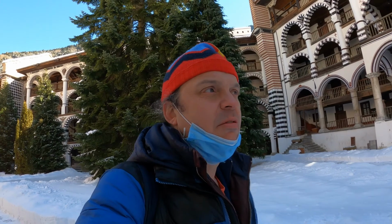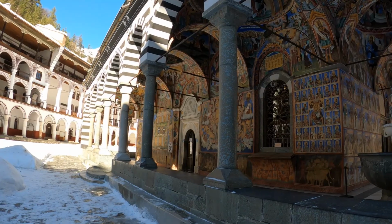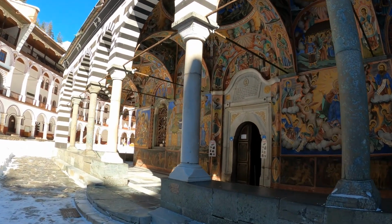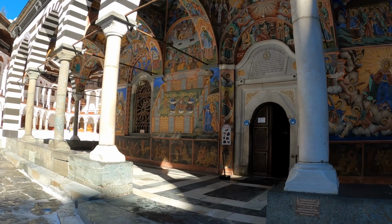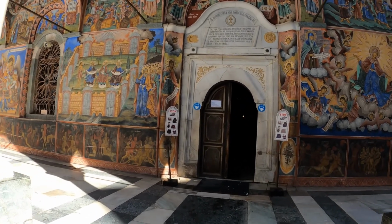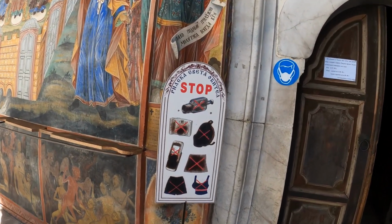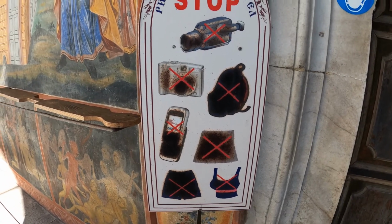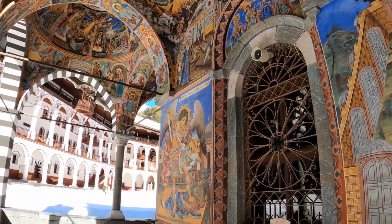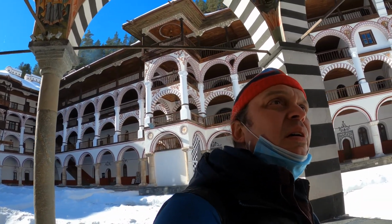This is the biggest pilgrimage site in Bulgaria, and has been for many centuries. Now, in true Eastern Orthodox church style, you can't actually film inside. It's got a list of all the things you're not allowed to do. So you can't film, you can't take big backpacks in there, no skirts, no shorts, any kind of cropped clothing. To be honest, the outside is most impressive anyway. It's quite dark inside.